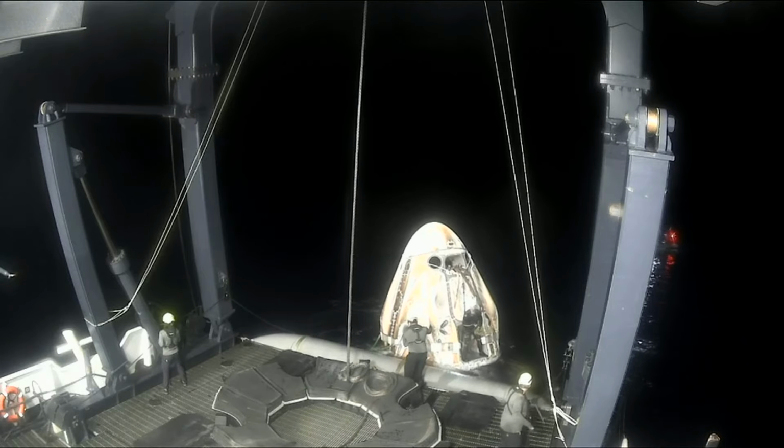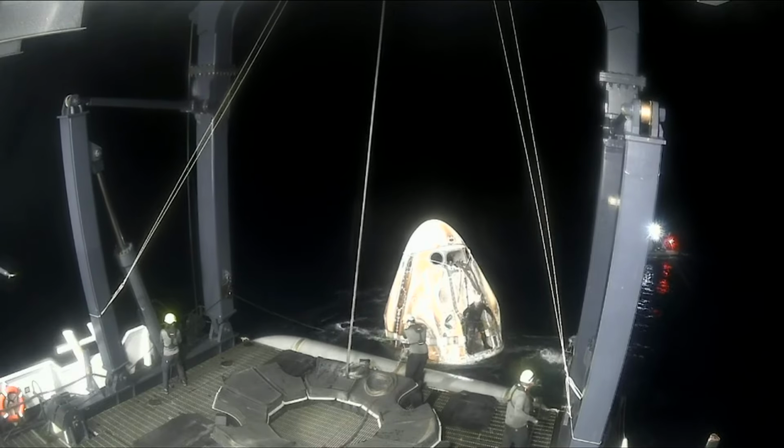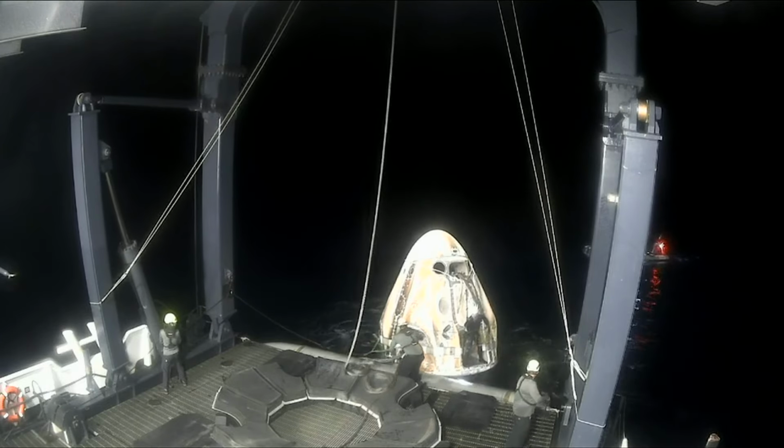Dragon, SpaceX, rigging complete, approximately 5 minutes until capsule lift. Copy that, 5 minutes till capsule lift.